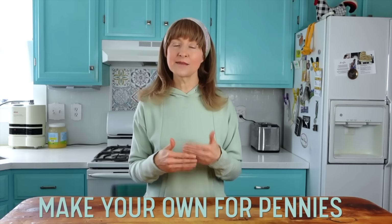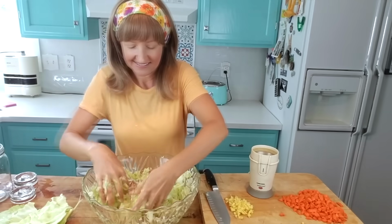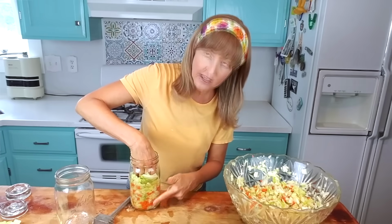Now, if you're a little intimidated by the fermenting process and you think that you need fancy equipment, please allow me to put those thoughts to ease. You do not need fancy equipment to do home fermentation. All you need is a jar, some water, some salt, a vegetable, and the willingness to try.